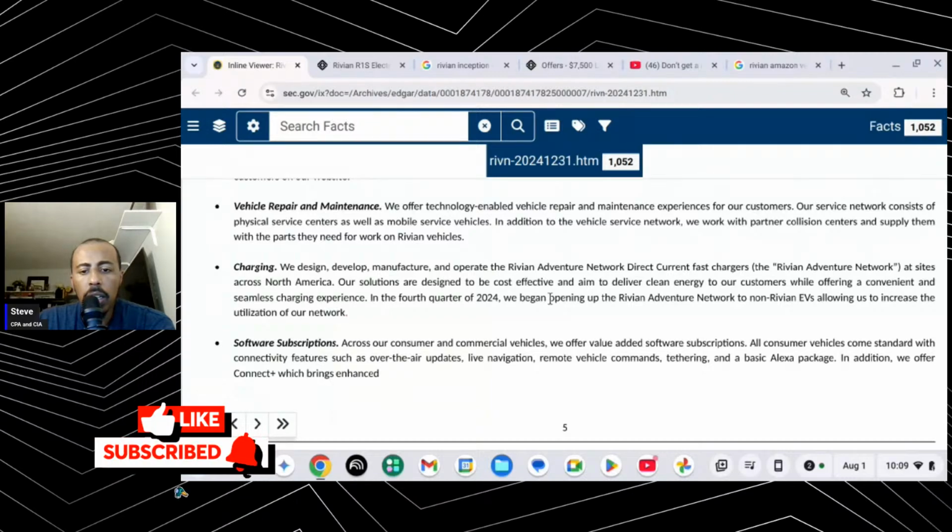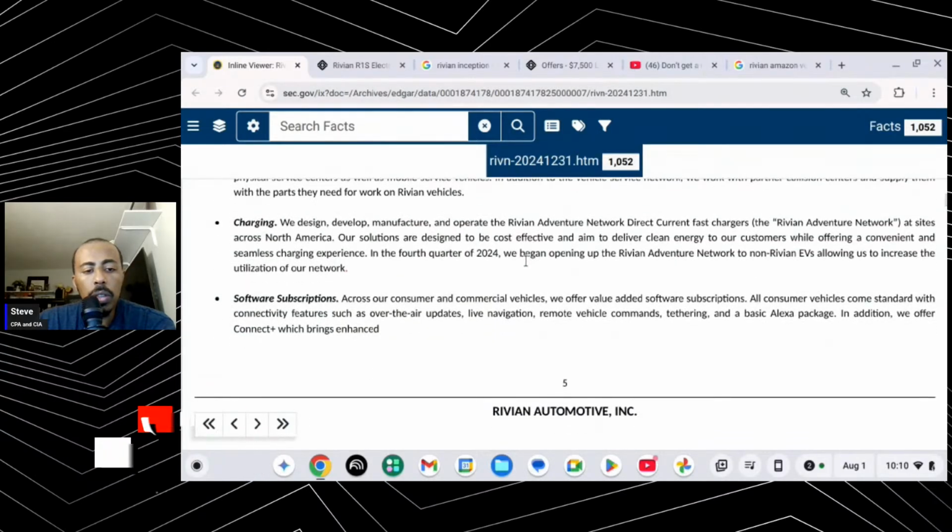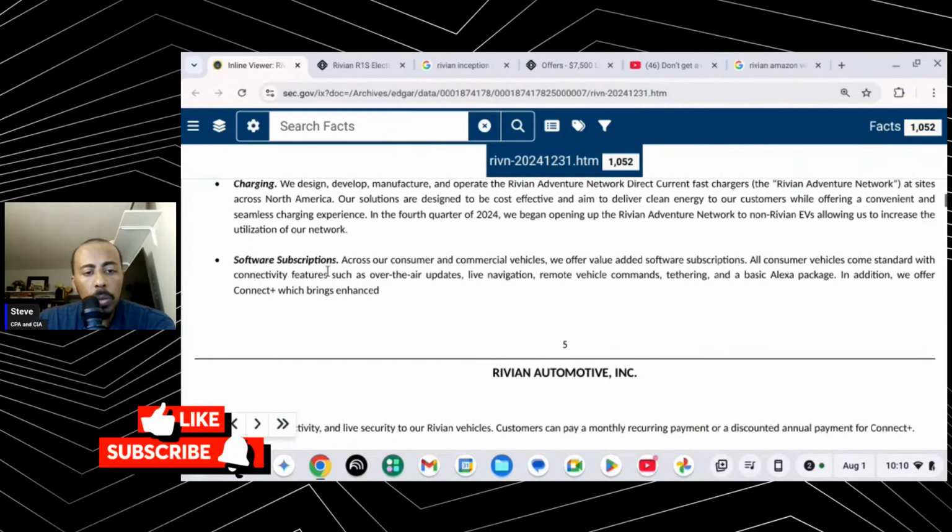We began opening up the Rivian Adventure Network to non-Rivian EVs, allowing us to increase the utilization of our network. So you could use a Rivian network also to charge other electric vehicles. Okay. Software subscriptions across our consumers and commercial vehicles. We offer value-added software subscription.